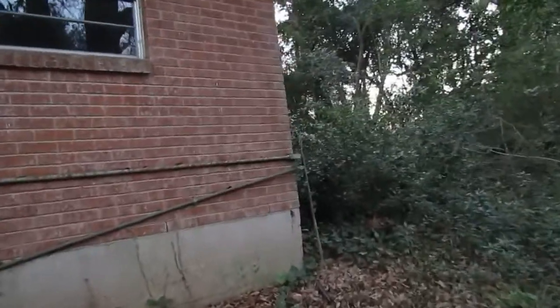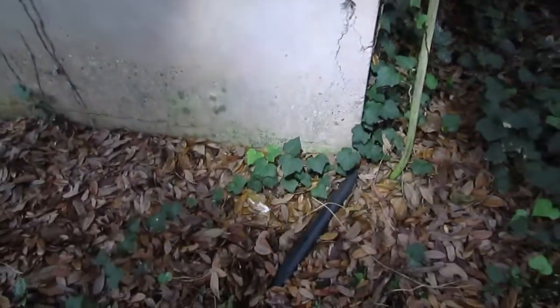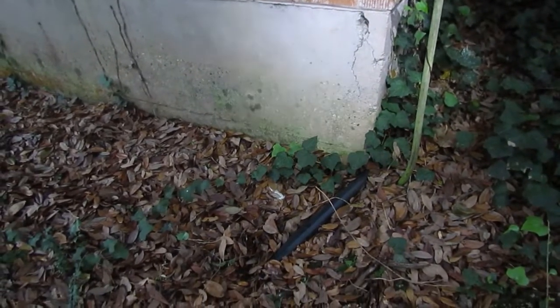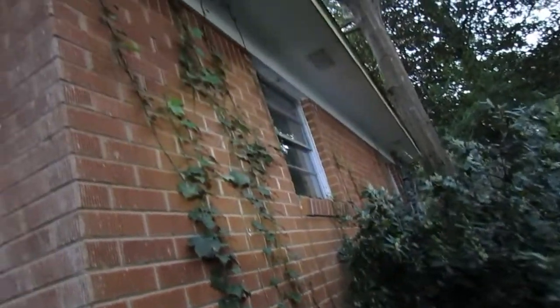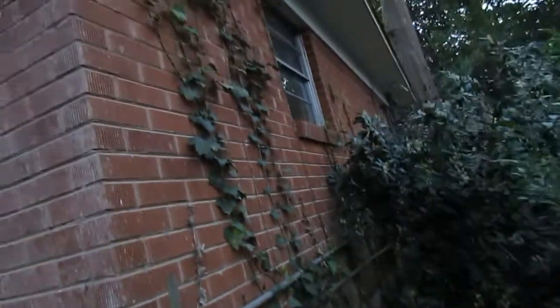So, okay, let's move to the left side, and that's as you face the front. It's got some black, looks like drain pipe coming back here. This may have been a cheater drain for the washing machine, and that's either ABS or polyethylene. And it's pretty grown up on this left side as well, so it's kind of hard to see.